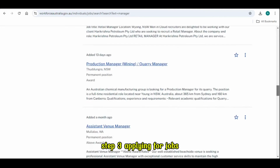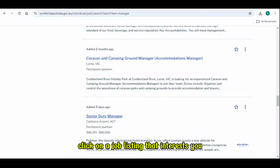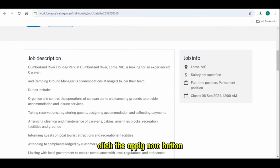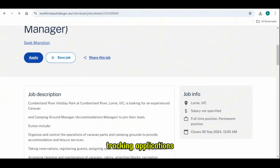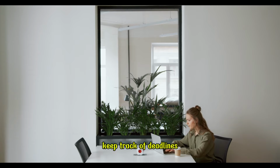Step 3. Applying for jobs. Applying online. Click on a job listing that interests you. Read the job description and requirements carefully. Click the Apply Now button and follow the instructions to submit your application. Tracking applications. Go to the My Application section to see the status of your job applications. Keep track of deadlines and any required follow-up actions.